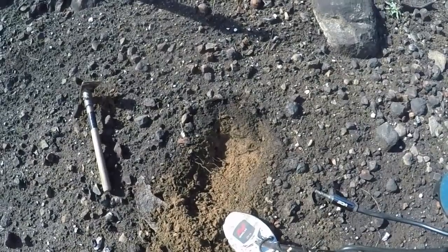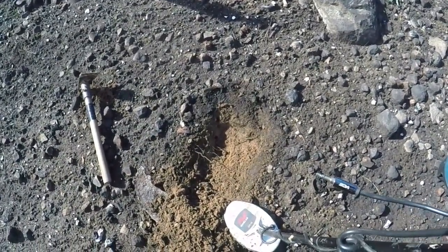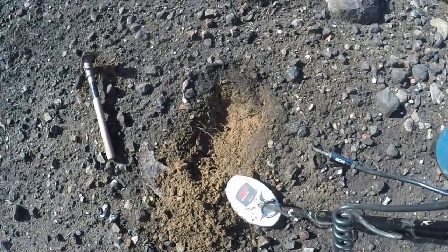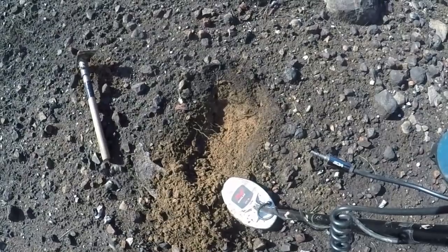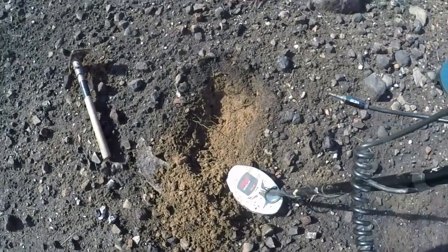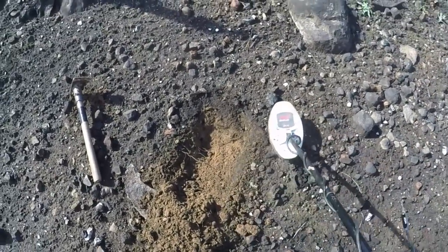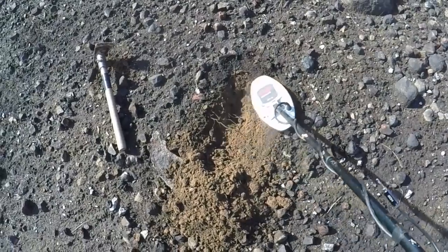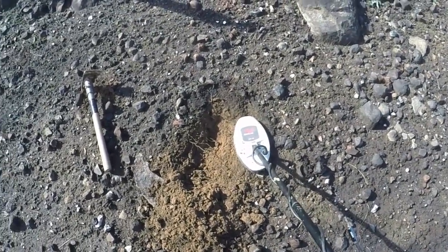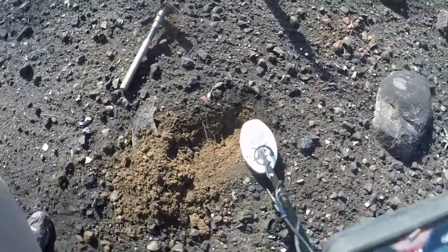This is a perfect example. I've been trying to get a video of the subtle tone the Monster puts out, because that's exactly what this was. So now that it's telling me it's a good signal, it's telling me it's deep. How deep, I don't know, but like I said earlier, it was showing total bad, total ferrous to the left. Now it's showing good.